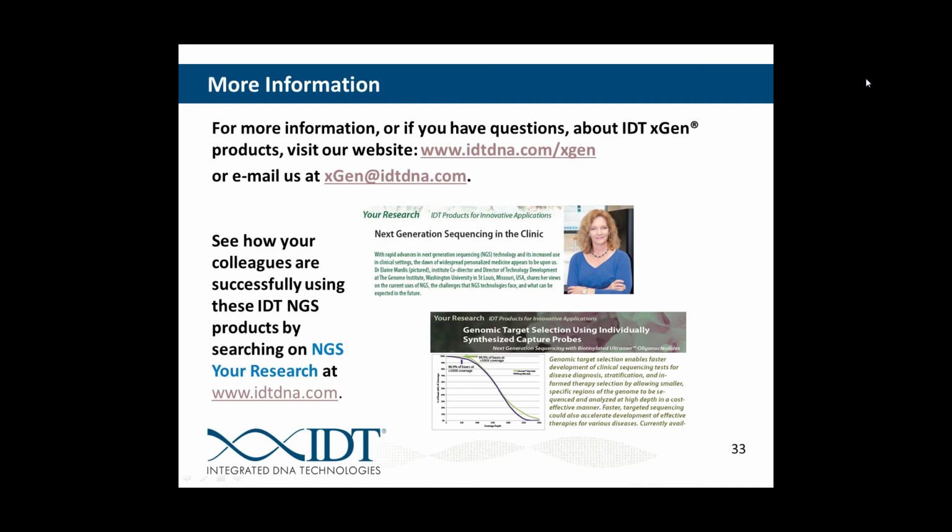There's a couple of design questions here, so let's see. This person wants to know, if I'm interested in flanking sequences, is there anything that they should do to alter the fragment size used for the library preparation? So Rami, do you have any comments on that?